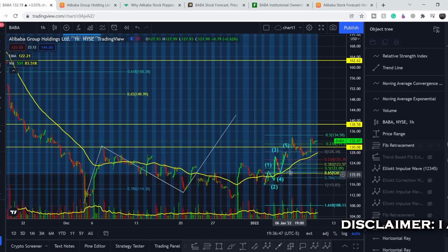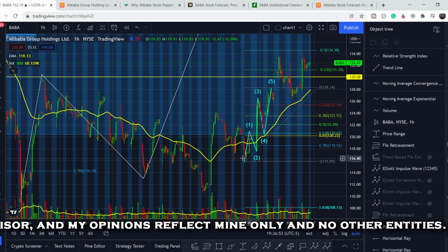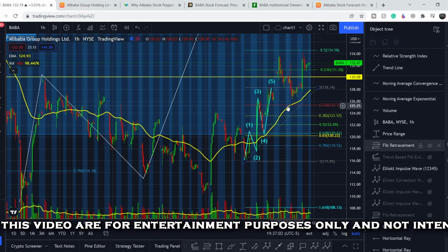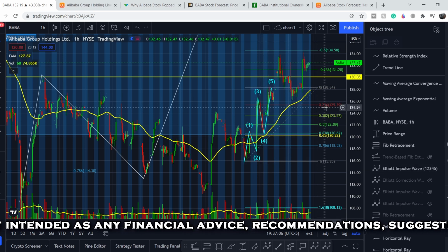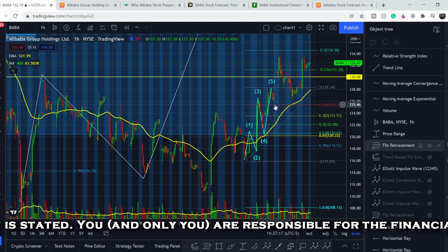So let's start with the price chart. I made my previous video right here at this point and I told you that potentially we finished all 5 waves on the next wave to the upside. And we have to have a retracement, and to measure the levels where we might land, I pulled the Fibonacci retracement tool from this bottom to this top, and we had these levels. But we hadn't hit even the 0.236 level.